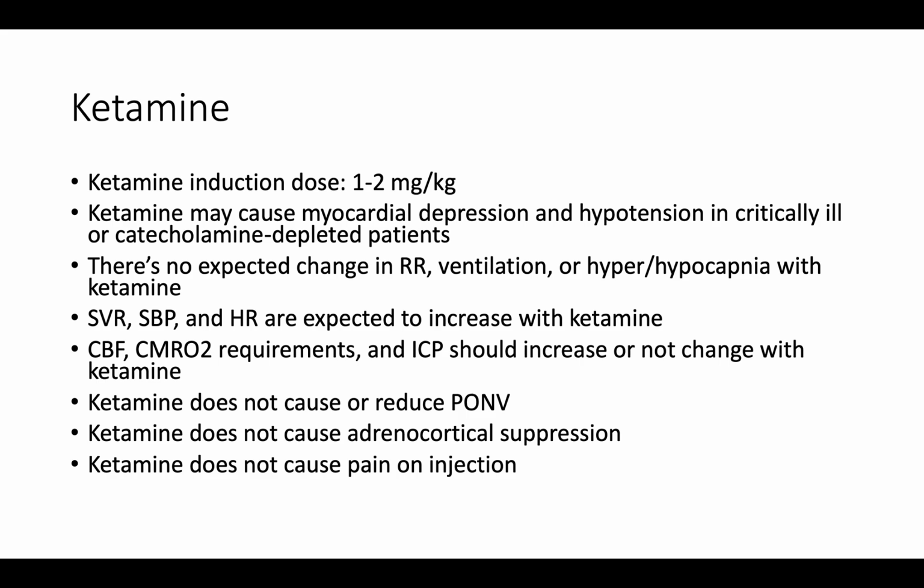Ketamine does not cause or reduce PONV. Ketamine does not cause adrenocortical suppression. Ketamine does not cause pain on injection.